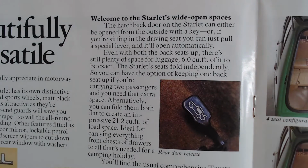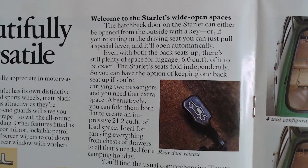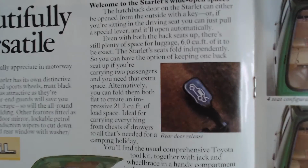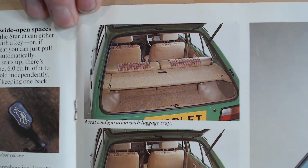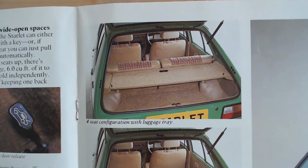It then goes on to tell you that it's got this little lever inside to open the boot up, or the hatch up at the back there. Again, something we expect today, but would have been something a little bit more unusual in the late 70s. Finally saying you've got a Toyota toolkit in the back, etc, etc, before it starts looking at the practicality of the car itself. Yes, a pretty high lip, isn't it, by today's standard?